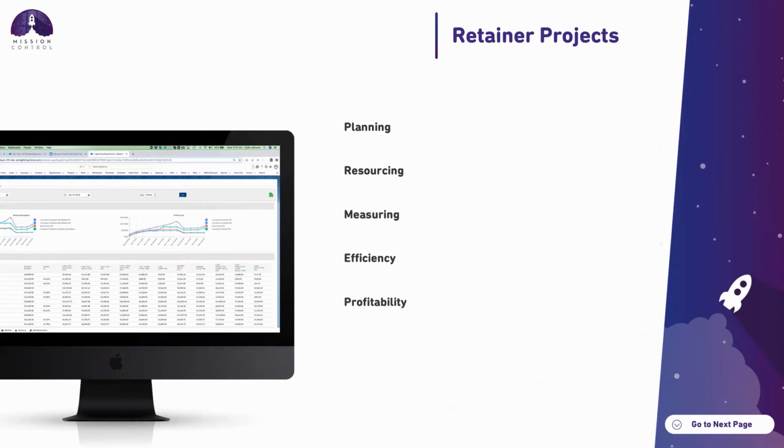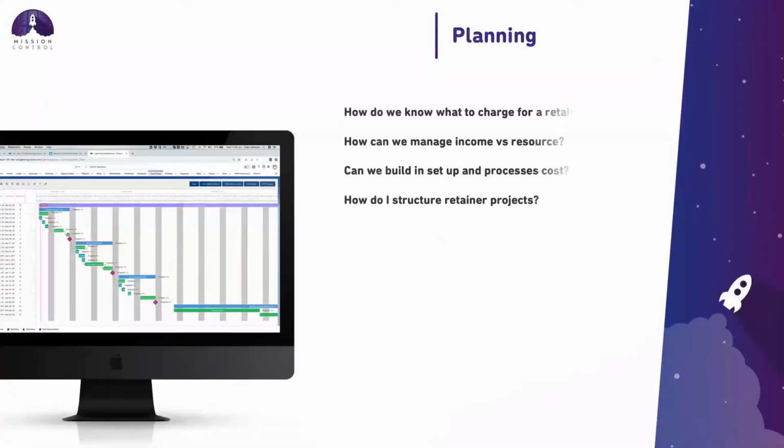But today, what we'll be using in our examples when we go through the demo is mainly from a marketing or creative agency perspective. But you'll probably see as we go through that this approach can still be quite relevant, regardless of the business that you're working for. So first off, we just want to go through the key elements for managing retainer projects, and we've categorized them into these different areas from planning, resourcing, measuring, efficiency, and profitability. And we'll just go through now each of those in turn and the types of questions that we get asked quite regularly from our clients.